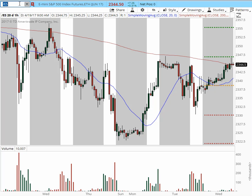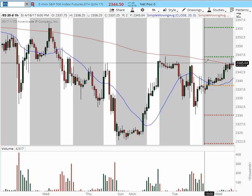So let's get back to the S&P 500. The S&P 500 is looking a little stronger in terms of relative strength. It's leading with 0.31%, YM is only up 0.18%. And at this point, we are trading into a resistance area right here.